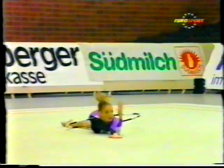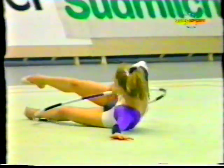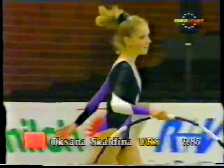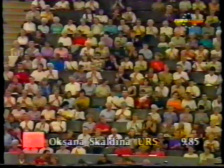Variation. Initiating throws with her feet, both hands. There's some tremendous talent here. Skaldina scoring 9.85, putting in her challenge.